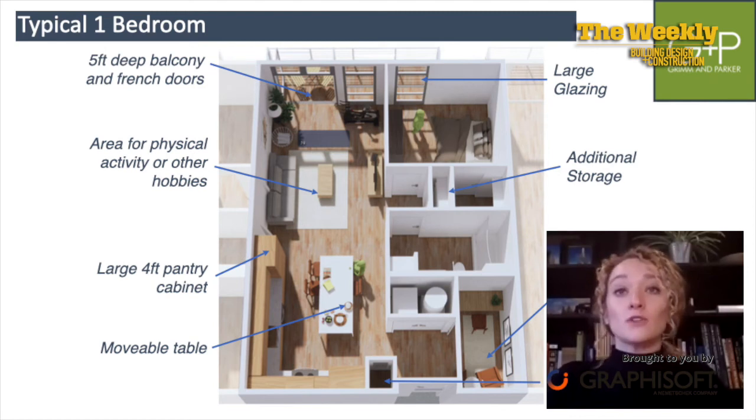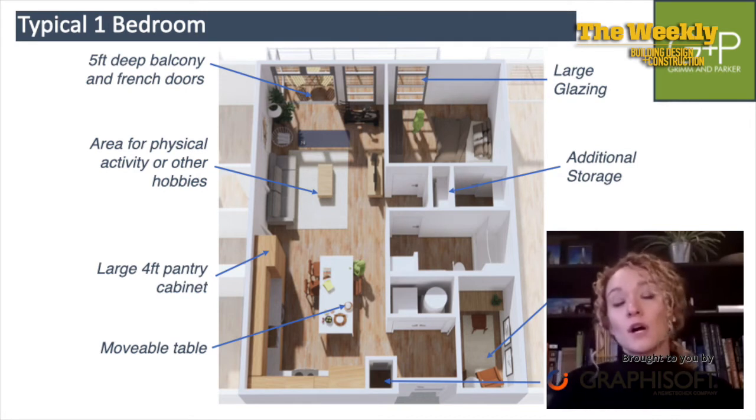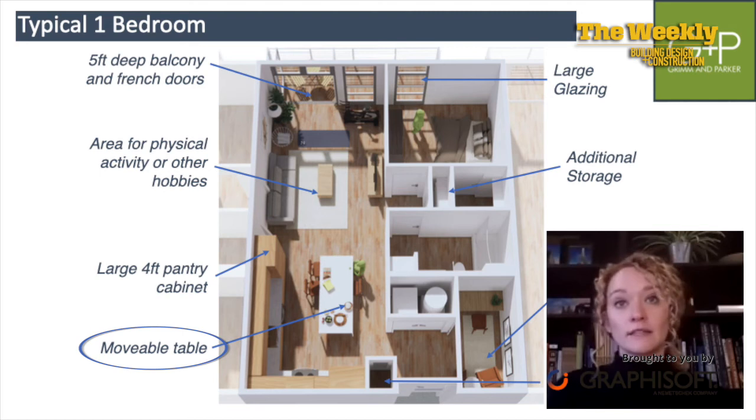Usually when we design these units, we have a living space and a kitchen with a built-in island. That generally works pretty well, but it isn't exactly adaptable to different family types or different lifestyles, and especially not adaptable to people that are now working from home. So one thing we wanted to do was create flexibility by, for instance, incorporating movable tables or island space. It expands your workspace.